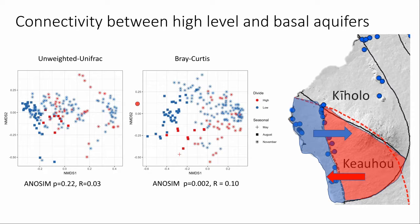So what does this tell us? If we were to interpret this just on visualization, you don't really see a separation of red and blue here. They're overlapped, and they tend to group along the same lines as we saw before, seasonality and salinity. So you could infer that these two communities are connected and that they're not being separated by this high-low divide.